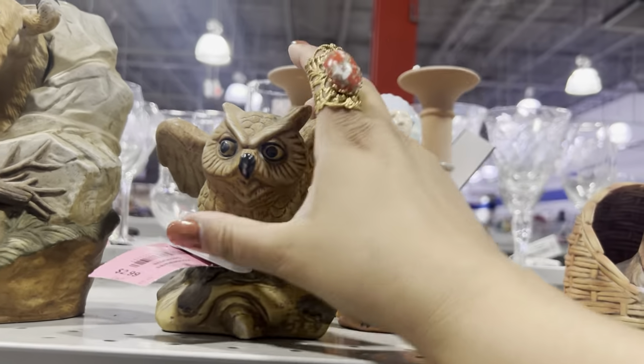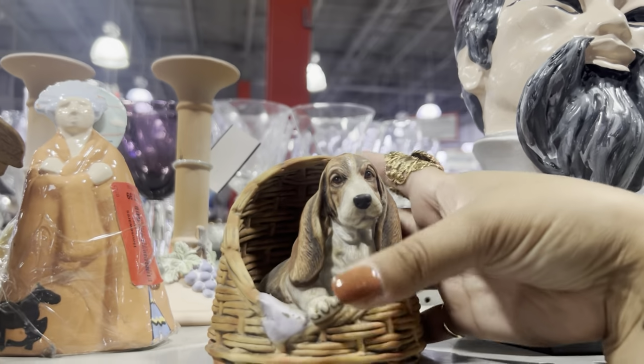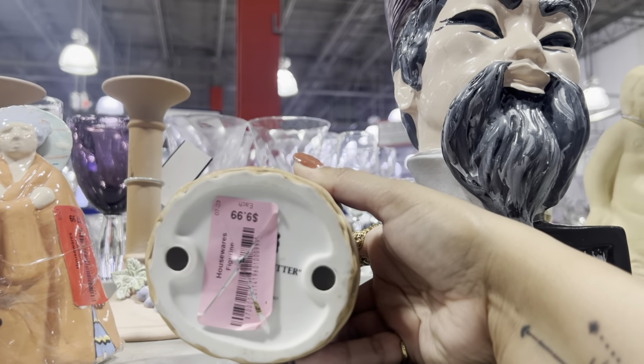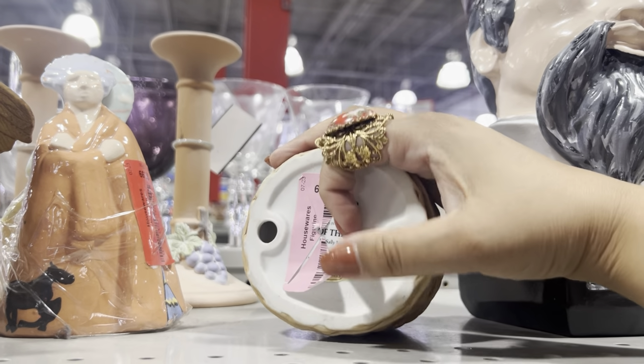Oh, look at this little owl. I have lots of owls. Little doggy in a basket. $10. Oh, something, Sally Miller.